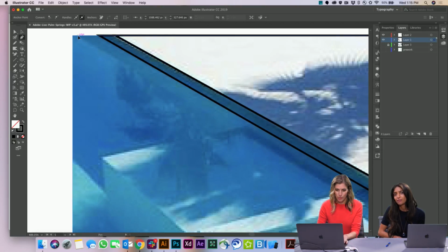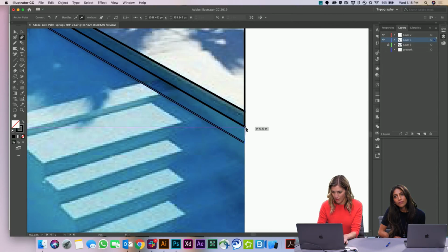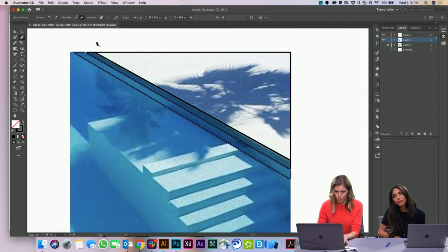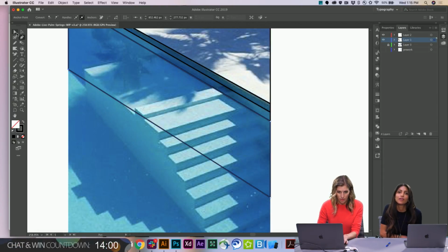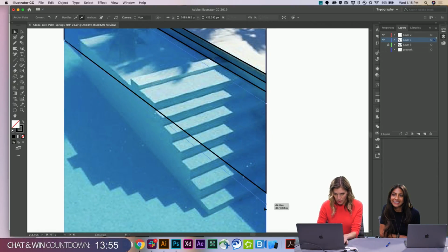So what I'm doing is going through and just making the general shapes that I see of where the steps are and where all those details are, and just taking my pen tool and making it. And what is the objective? Well, I'm kind of cutting it up into different sections that I can then fill in. Okay.